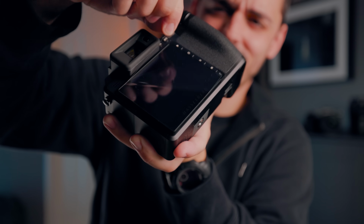Since trying medium format for the first time last year, I've kind of fallen in love with what these cameras are able to do, or at least with the types of photos that they're able to capture. Now, if you haven't seen any of those videos, I'll link them up here, or if you have any specific questions about the Hasselblad or even about the GFX system, because there are some similarities between them, let me know down in the comments.